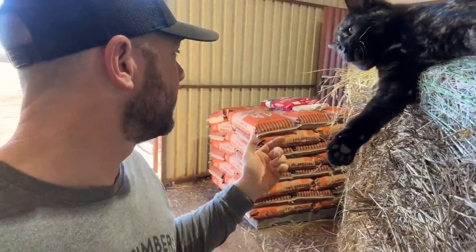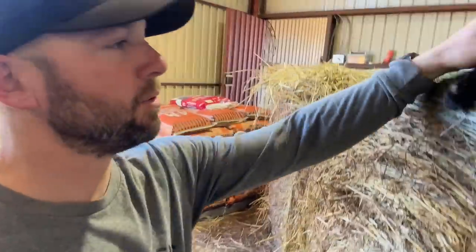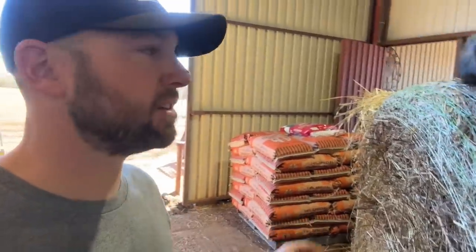Got the pallet in here, put it right here. This way I can pull my truck up here and load it for Kevin or me, depending on where we want it. But that is a pallet. Don't fall off, Charlie. No, that's 1,000 pounds of feed right there.